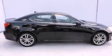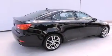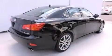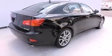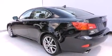Features include dual power seats, air conditioning, cruise control, a CD player, leather seats, side curtain airbags, child seat safety anchors, rear seat child-proof door locks, full power accessories, and a sunroof that enables you to fill the cabin with fresh air at the push of a button.